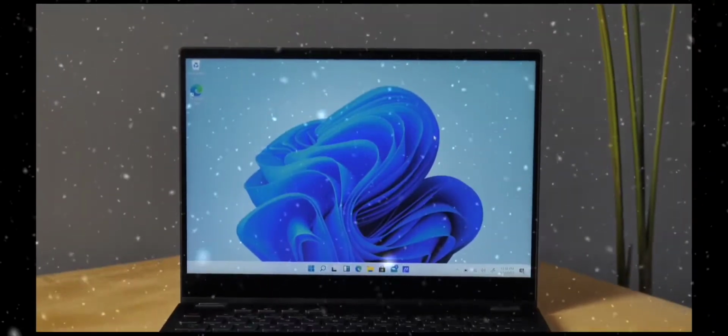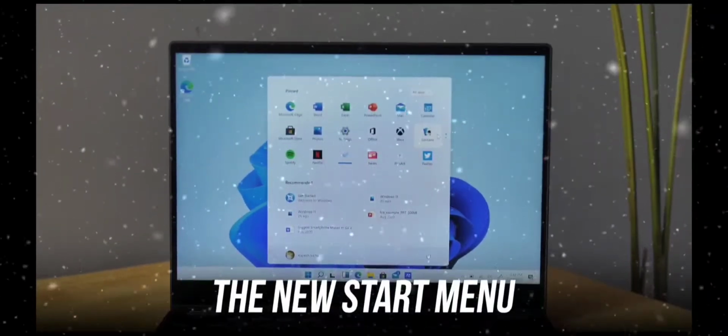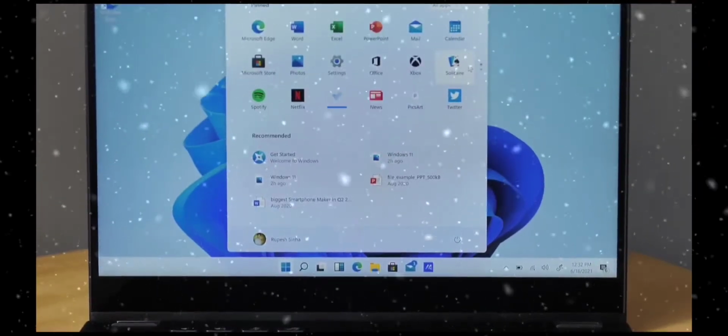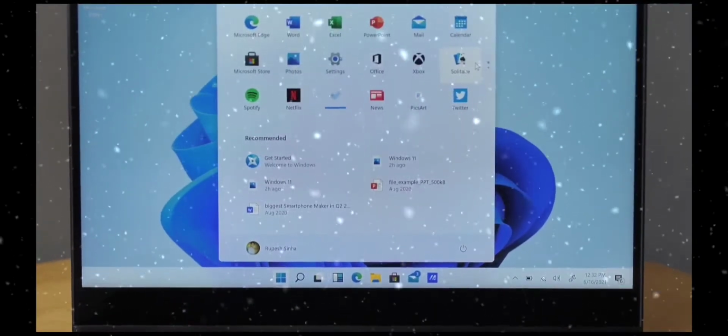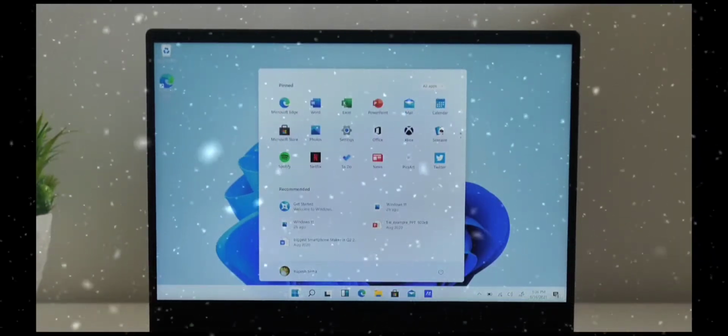Now, apart from the wallpapers, the big change in Windows 11 is the new Start menu, which is now located in the center just like Windows 10X. And as you can see, it has the Microsoft logo, and well, the good news is the live tiles are gone. Now, live tiles had a love-hate relationship with most users, and I personally never used them, so I'm just glad that they're gone. Anyway, so this is the new Windows 11 Start menu, which has a focus on apps and files.